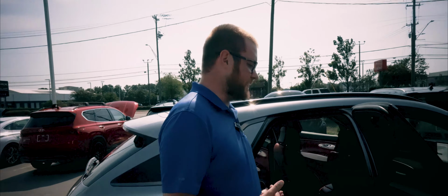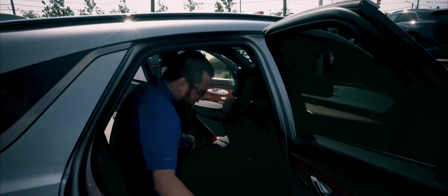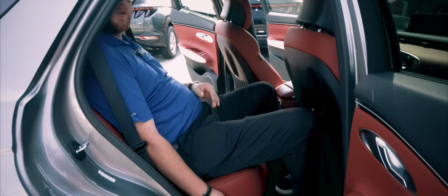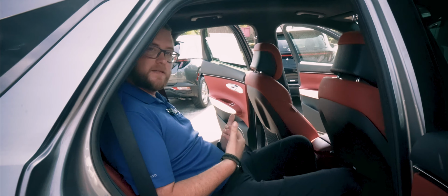All right, so I mentioned the seat, how you can have that 60-40 split, be able to drop that seat down. But at the same time, when you're riding back here, all you got to do is grab the handle and you can recline back for a more relaxed driving experience, even in the back seat.